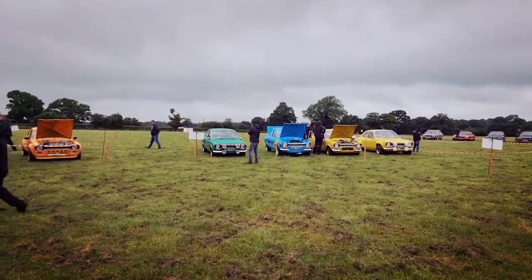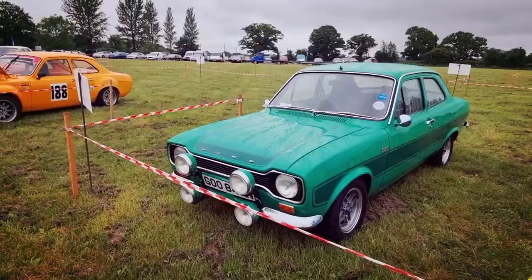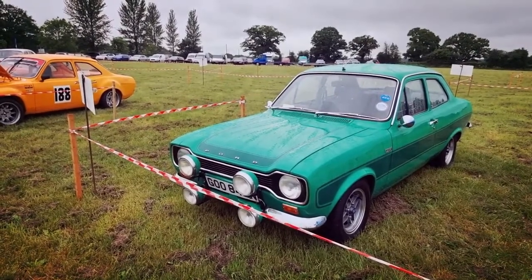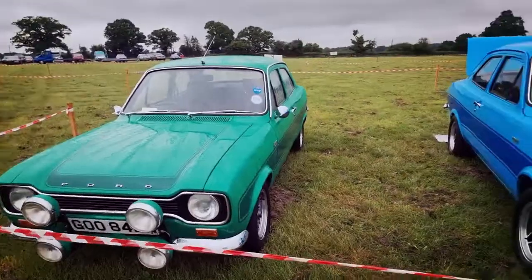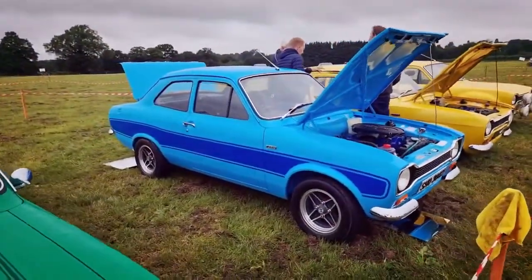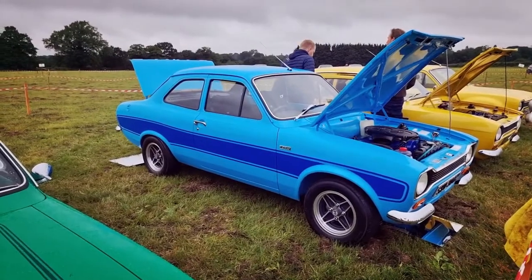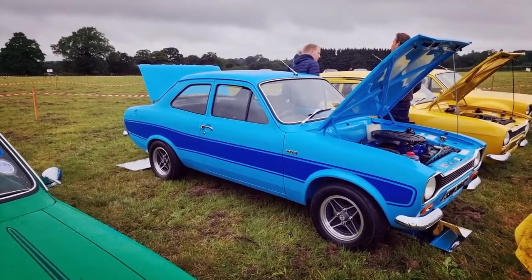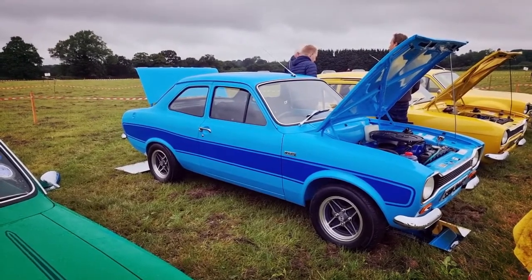And that's your RS2000s over there. Beautiful green with green stripes. Cool. Then over here we've got the blue. I also remember going to buy one of these years ago, a gift at 3,000 quid. Now, this car will set you back around about 60 grand.